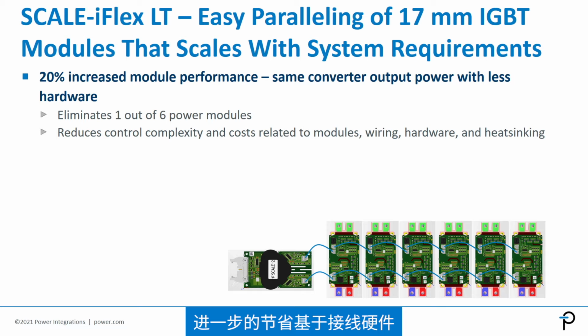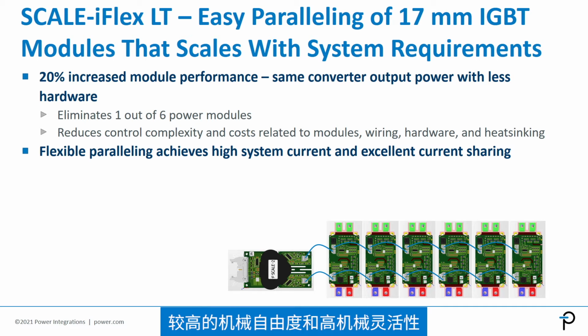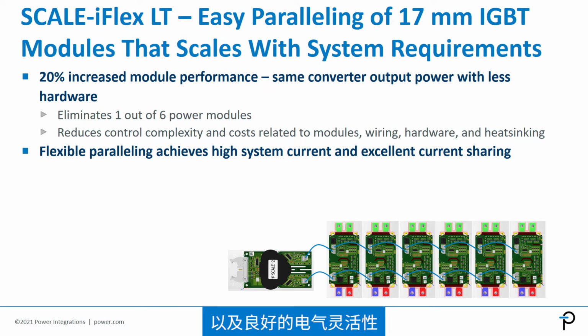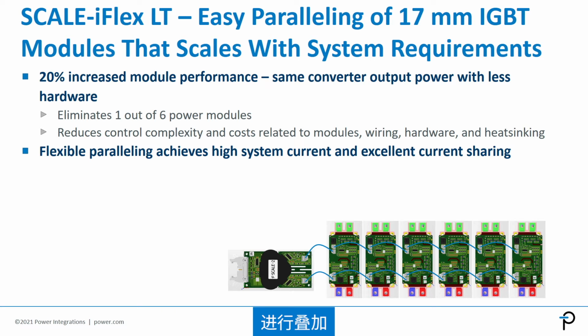And further savings are based on wiring hardware such as the mechanical bus bars and the size and the length of the heatsink. So with our design, we are providing a mechanical freedom and high mechanical flexibility, as well as a good electrical flexibility. So with our solution, you can easily stack up between 1 to 6 power modules, and therefore you can have a stacking in the converter output power.